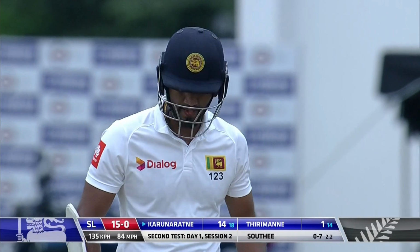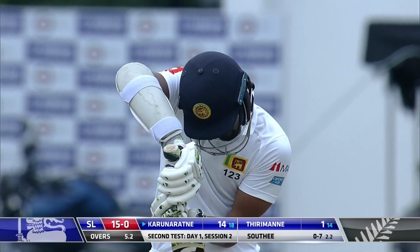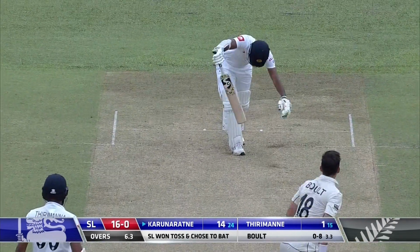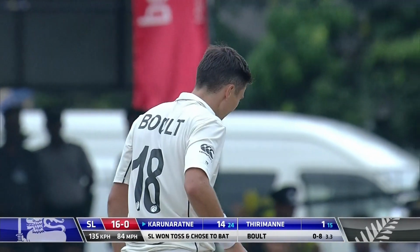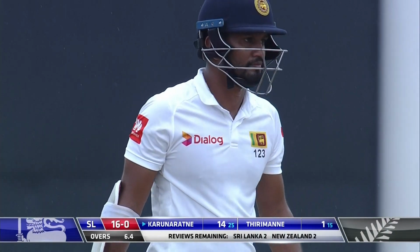I think in fairness, Karunaratne's decision to bat first so far appears to be a good one, because we haven't seen exaggerated movement. Oh, inside edge, a little bit of a woody sound to it. Not given. I don't think they're interested in referring it.